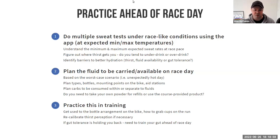Identify the barriers to better hydration. This comes back to a comment I made last week during Scott's presentation: if you're someone who's not drinking enough during exercise and you're consistently losing 2, 3, 4% body mass during even a 2-hour session, then we need to understand why you're not drinking enough during exercise. Is it because your thirst is not telling you to drink more? In that case, you need to rethink how you interpret your sensation of thirst while you're exercising. Is it that you don't tolerate it from a gut perspective? So maybe I finished and I was thirsty, but I just couldn't drink it because it just sat in my stomach, and that was the problem.